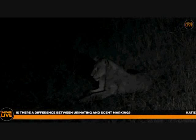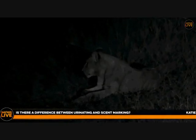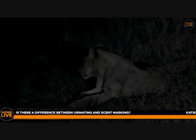Katie, there certainly is a difference between urinating and scent marking. You saw what she was doing there when she scratched her feet. Lions and leopards will scratch their feet on the ground to turn over the loose soil. And I don't know if you've ever dug in the garden before, but if you smell the ground, if you just put your face down to the ground in the morning, do that tomorrow if you like, smell the ground and then dig the ground over and then smell it again. There's a lot more fragrance, there's a lot more sort of holding capacity as well.